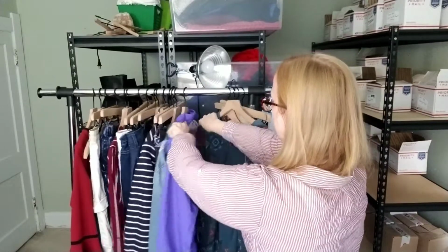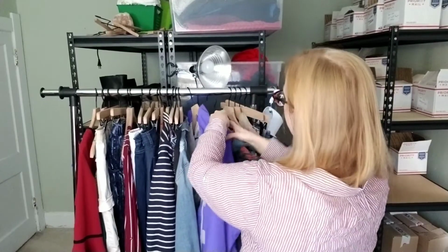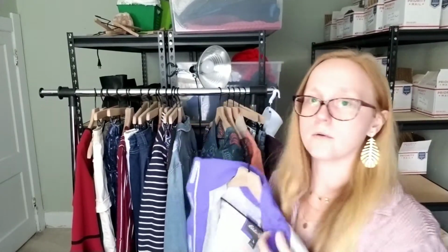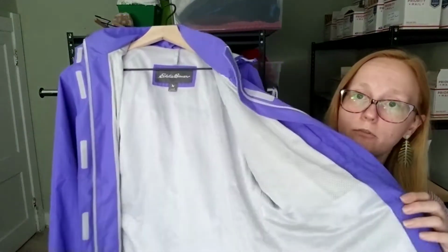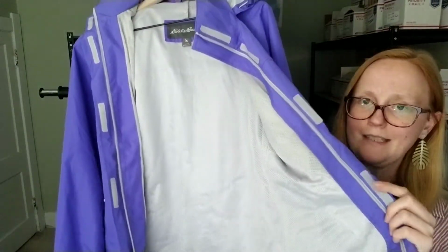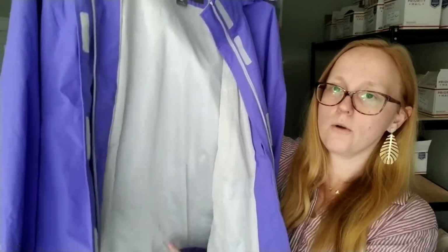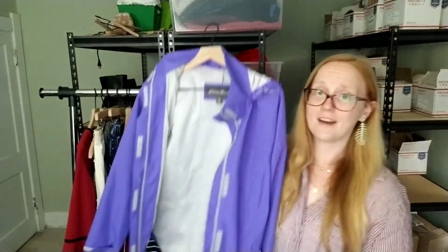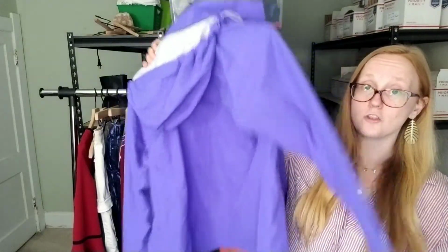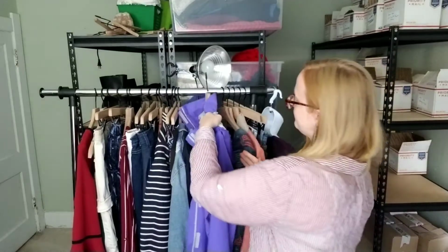Next, struggling, is oh my gosh, you guys. This is an Eddie Bauer coat. This is in like new condition, except for when I washed it, I should have zipped it up closed. The Velcro caught on the lining, so you can kind of see the puckering on there. But other than that, this coat was new, so this is nice. This should do very well, and it's in a beautiful kind of unique color. It's bright purple.